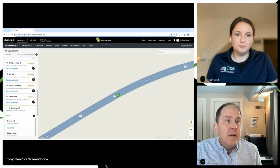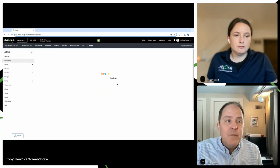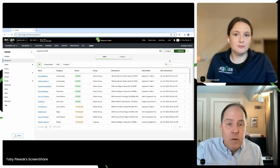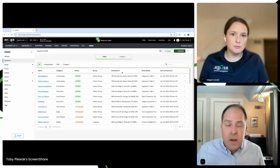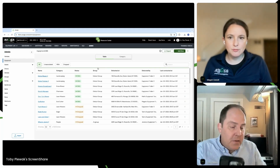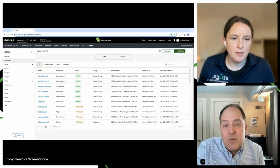What I often recommend, if you're setting up a lot of equipment, is to do it in front of a keyboard. So come in here and create your equipment records. If you already have information about your equipment, we can import it and create the equipment records. Then when you go out to the field to install the beacons, you just install, scan, and you're done. So that makes it really easy.